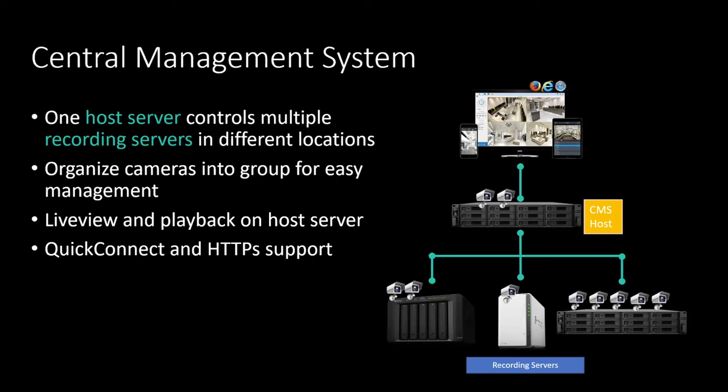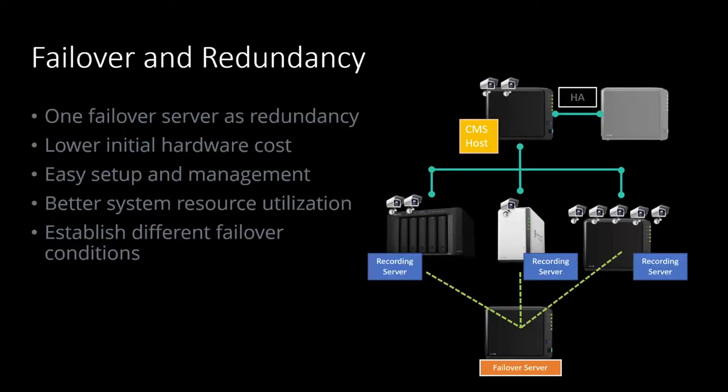You are able to organize the cameras into groups, and you have full live view and playback capabilities on the host server. So CMS supports Synology's own protocol and HTTPS, so the streaming between the sites and units is secure.